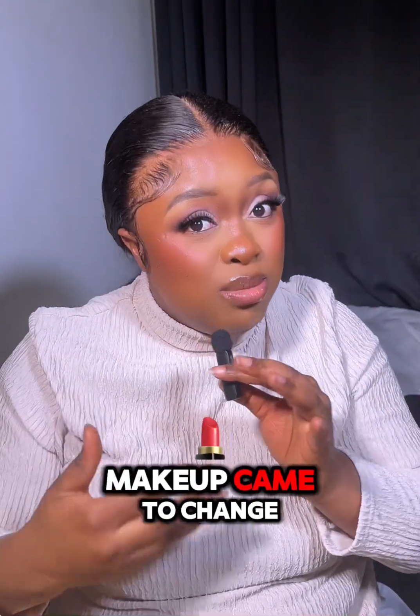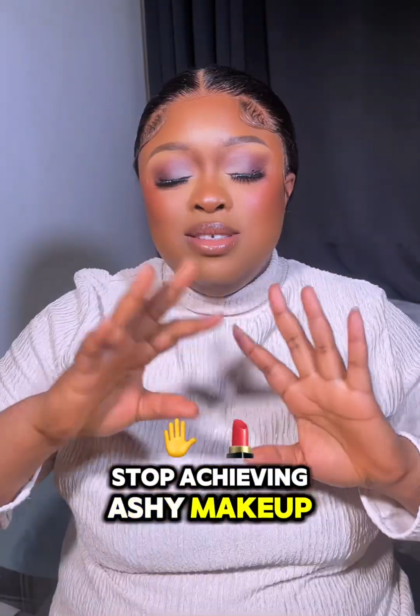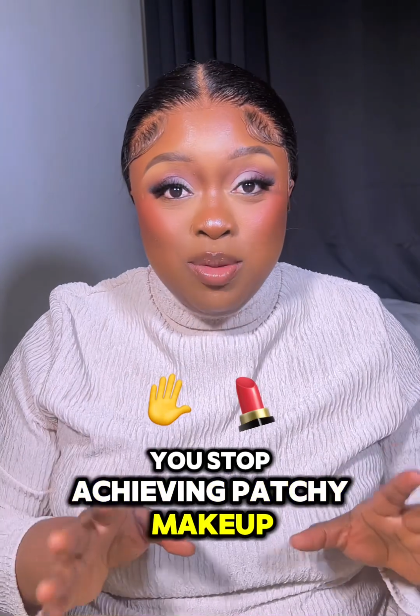If you want your makeup game to change, if you want to achieve a neat makeup, if you want to stop achieving patchy makeup, if you do these things that I just listed, you'll stop getting patchy makeup in 2025.